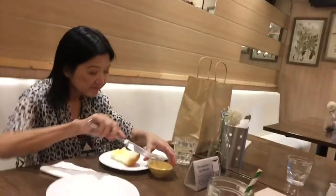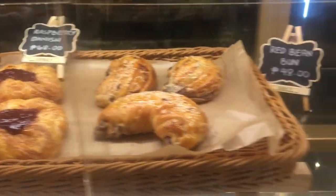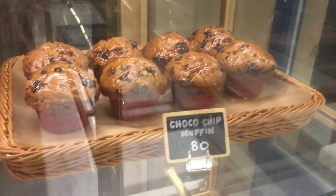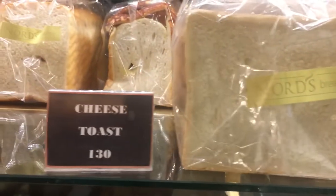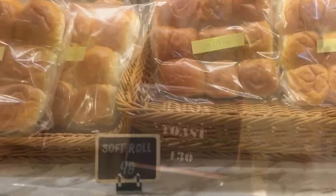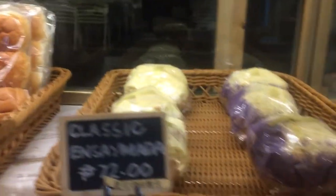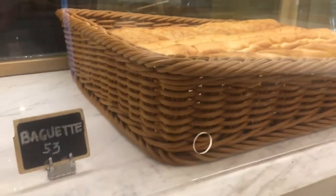I like soft bread. She loves soft bread. So if you buy butter for her, sure. The raspberry delicious, red bean bun, banana muffins, chocolate muffins, and a chocolate chicken. Plus they have whole wheat toast, white toast, cheese toast, raisin toast, we've got the soft rolls, ensaymada, and of course we've got baguettes.